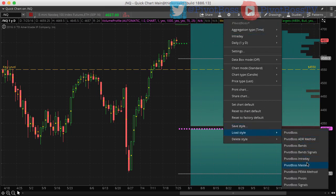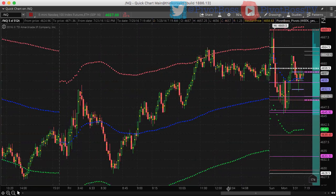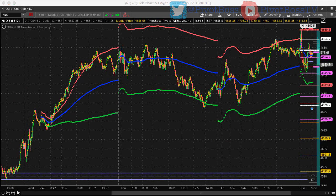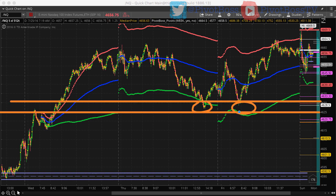On an intraday basis, looking at that level here, so bringing it up, you can see right here, this is the zone, 46.30, 46.25. That's the zone where after pushing through resistance, they came back and made this area support. So that's a very important level.